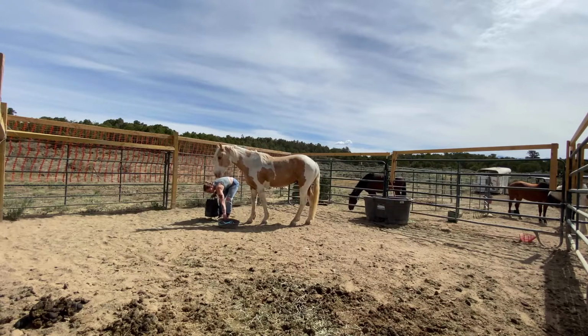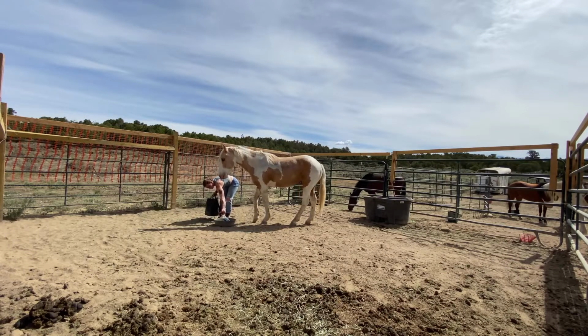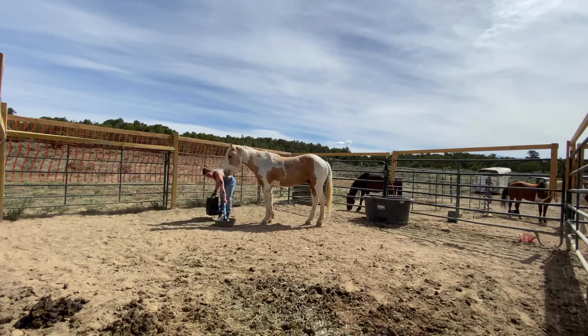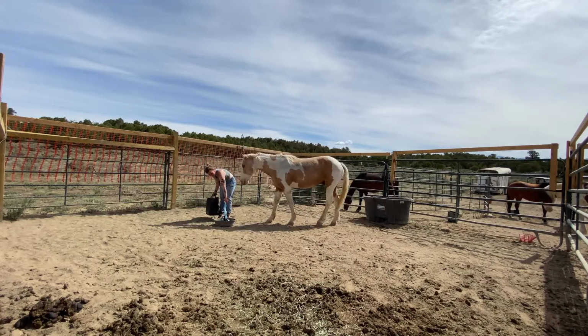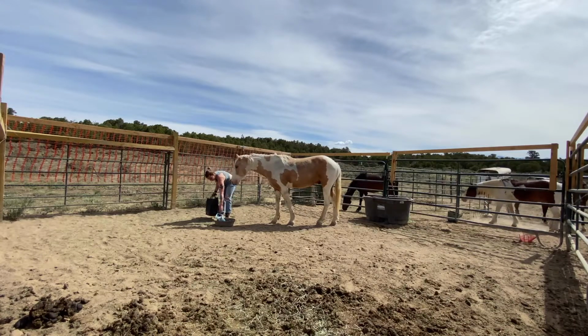Now this is a big moment. We're asking for Sundancer to take his first little actual investigation of the halter. So all I'm doing is lifting it a little bit off the ground and waiting for him to decide to go ahead and smell that halter. As you can see, he's a little bit unsure, but he's trying.